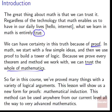So far in this course, we've proved many things with a variety of logical arguments. We've made very strong logical arguments that show, without a doubt, that something has to be true. In this lesson, we're going to see a new form of proof, mathematical induction. This method can be used anywhere from our current level of math all the way to very advanced mathematics. So it's this really flexible kind of proof that lets us show a lot of things. It's a very powerful way of proving things.